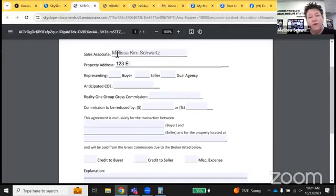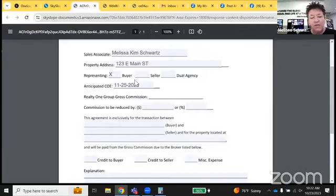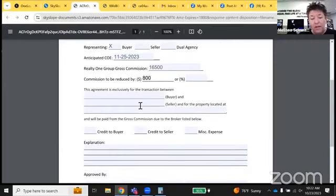Okay, and this can be used to state that, we'll just follow along with what we were doing before, right? 123 East Main Street, representing the buyer. I guess you have to put an X there. Anticipated close of escrow is going to be 2023. Realty One gross commission, we would get that off of here, is the 16,500. Commission to be reduced by, let's say you were doing an $800 home warranty. And then you can put in who the buyer and seller is.